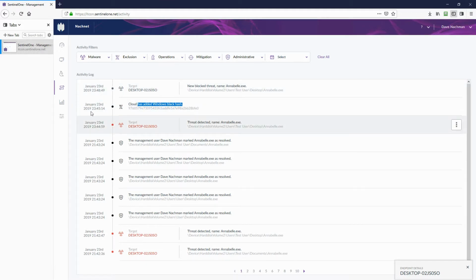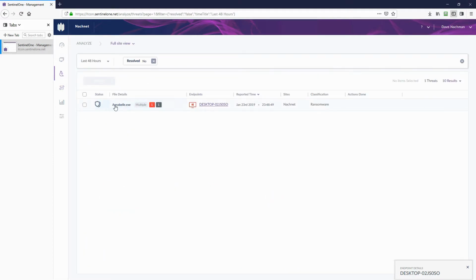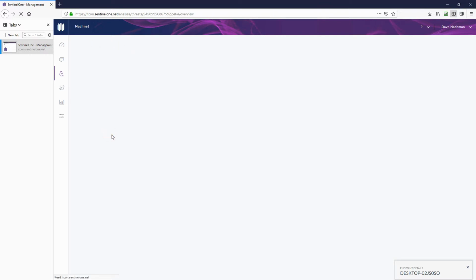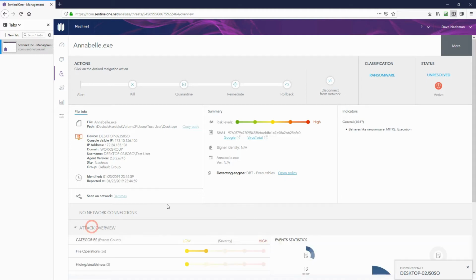Once we know what's happened here, we can actually click over here and analyze the threat. We can bring up the threat that was detected, the Annabelle here, and we can see what transpired when the ransomware ran. By clicking on this, we get all of the important details, the information about what ran, what about the system, what kind of risk is involved. We can see the hash, so we know what we're looking for. We can get information from Google or ThreatTrack on this. We can see all the information here, but the really cool stuff is down here.